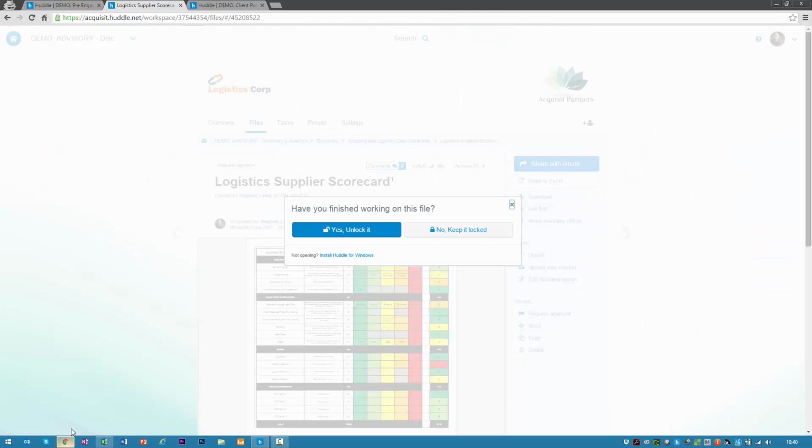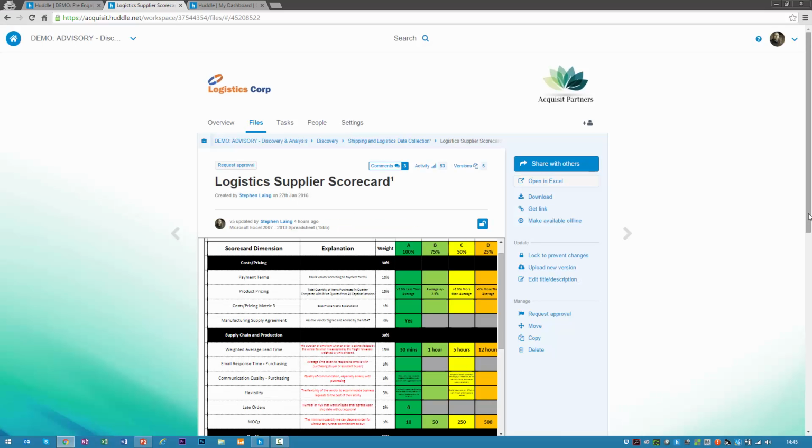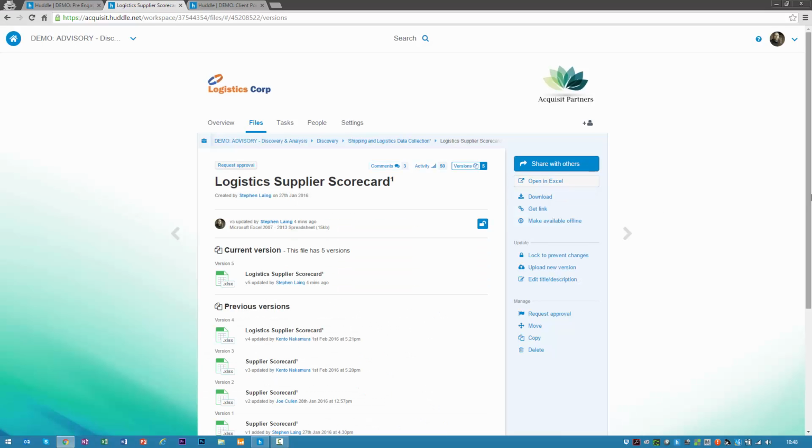Anyone that goes into Huddle will now be seeing the latest version, and a new version will be logged into the system. I can even go back in time to view these earlier versions if I need to compare versions.